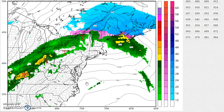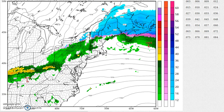Let's take you through the short range. This is the new NAM model that just came out for today. You have our warm front that went through last night well to our north. So we're in here, what we call the warm sector. And right back through here is the cold front that'll be coming through later today.